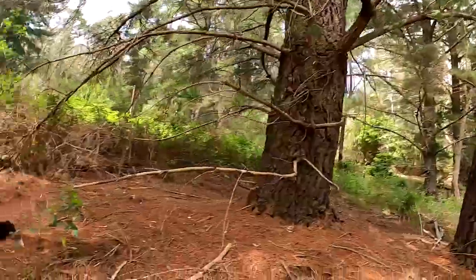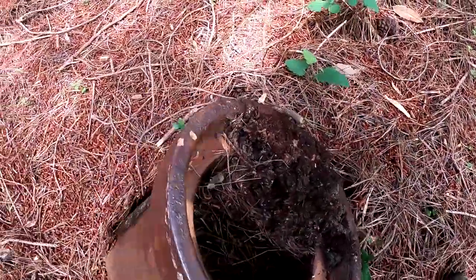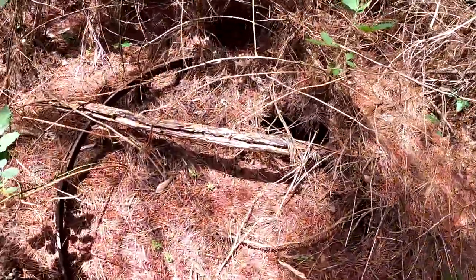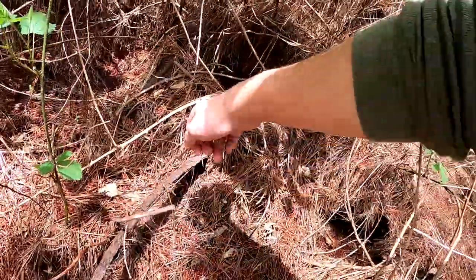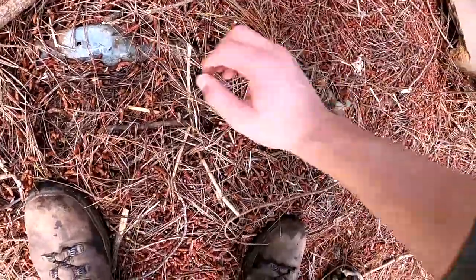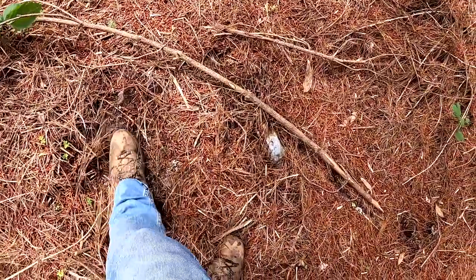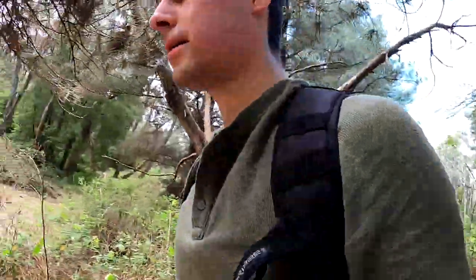Man, this looks interesting. Some of that old piping. Ooh, Spooderman. And an iron ring. I don't know what this is though. That looks very interesting. This looks very interesting. I think I may be standing on an old iron plate. It's had its day, clearly.